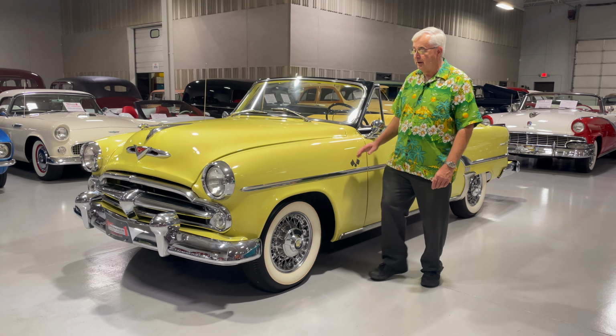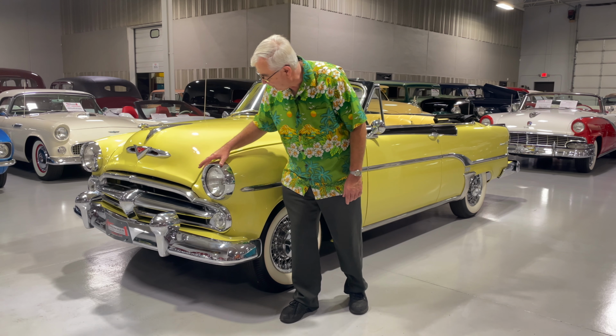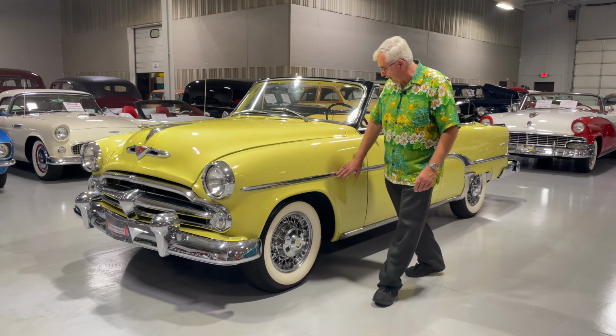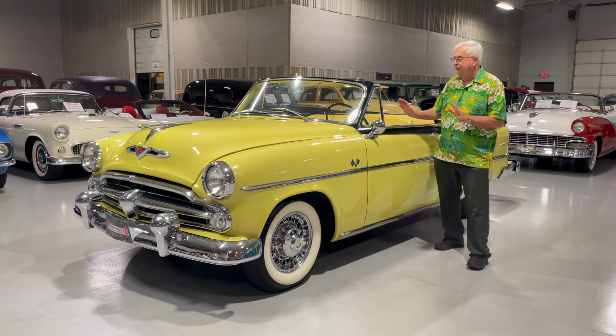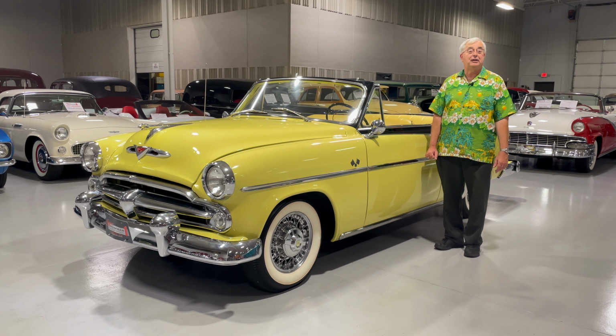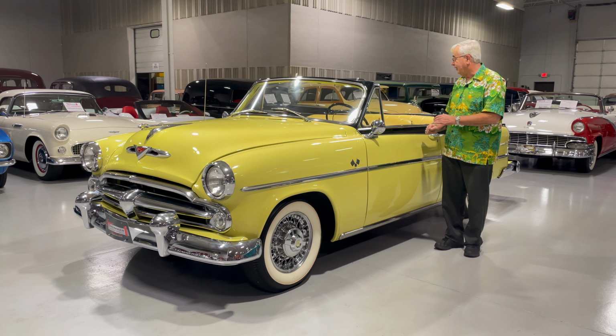Beautiful chrome all the way around. I love the fact that they have the chrome headlight rings, bumper guards, nice grille bumpers, side trim. All this stuff is very, very well put together. This car has been meticulously put together and is really very, very nice.